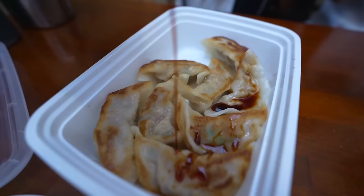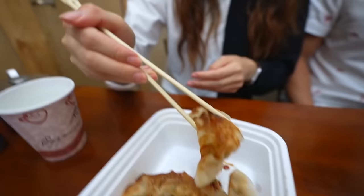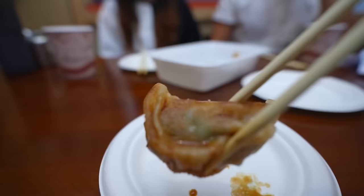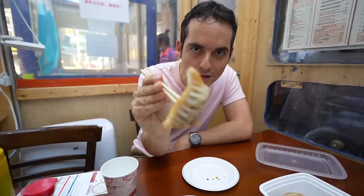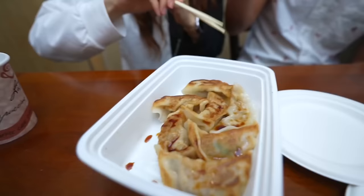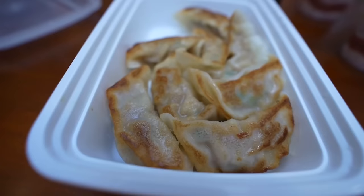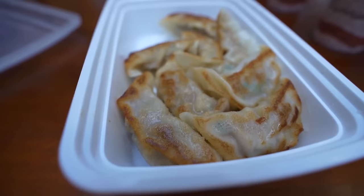Yes, and this place is called Tasty Handpulled Noodles, but we ordered the pan-fried dumplings because they are a little underrated and you can't sleep on them. To know that it's a good pan-fried dumpling, the outside is a little crispy, lightly fried, and then the inside is chewy. Take a bite and look at the inside. Wow, it's got such a nice crispy exterior. And then we have a good portion of pork with just a couple chives, some veggies.